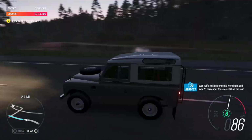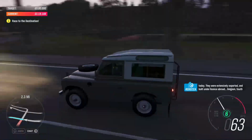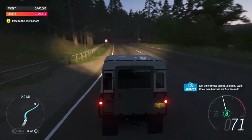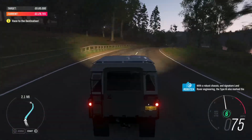Over 500,000 Series 3s were built, and over 70% of those are still on the road today. They were extensively exported and built under license abroad. Belgium, South Africa, even Australia and New Zealand. With a chassis this robust, it could be a bus.